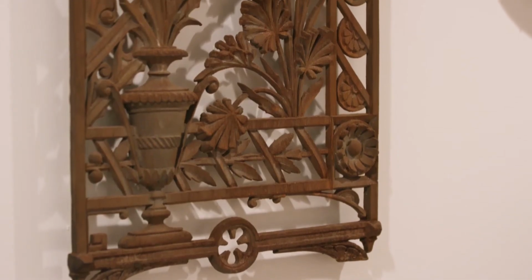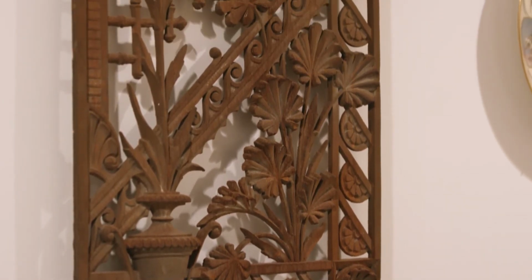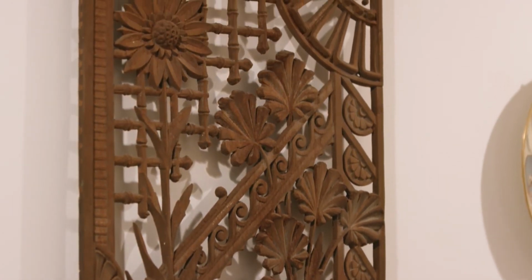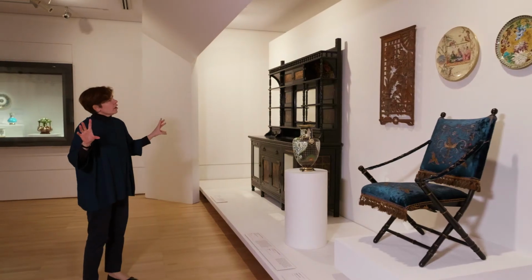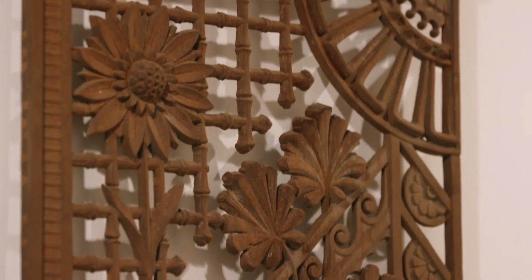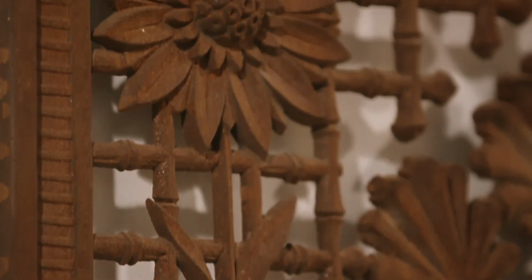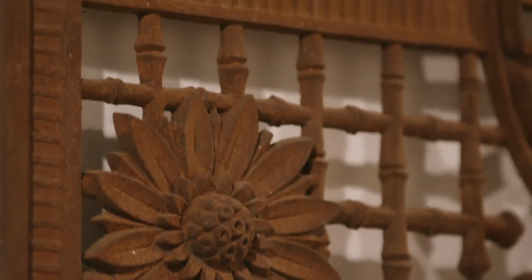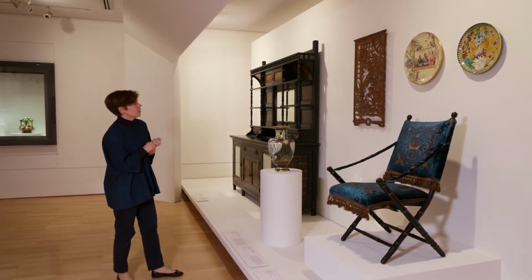The baluster on the wall here is in cast iron. This comes out of a late Victorian house in Melbourne, part of a railing, probably of the upper balcony of a terrace house, and it's full of aesthetic imagery and motifs. We see the sunburst, the quarter sunburst in the top right corner, the chrysanthemum flower. Of course, the chrysanthemum is the national floral symbol of Japan, and it became a very popular motif of the aesthetic movement.